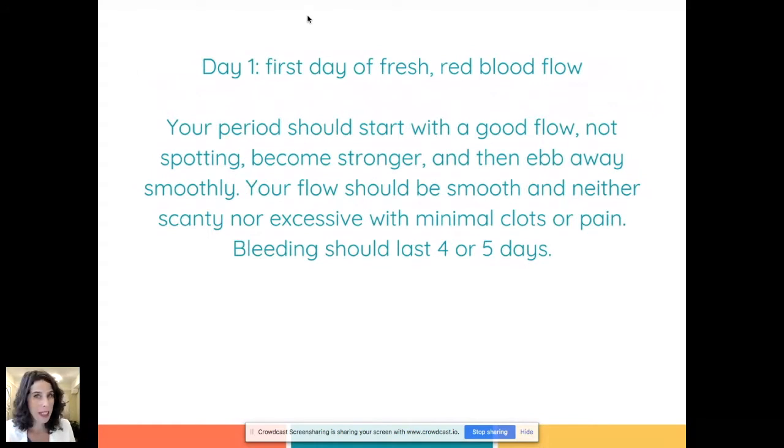It's not the first day of spotting. I think that's confusing for a lot of people. And if you don't get that right, then you can be incorrectly calculating the length of your cycle and the length of your flow. But it's not the first day of spotting. It's the first day of fresh, smooth red blood flow.